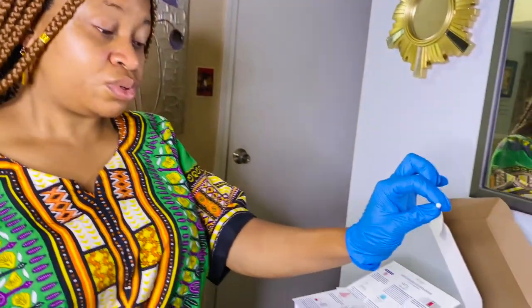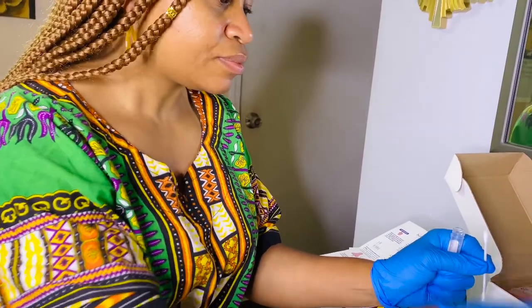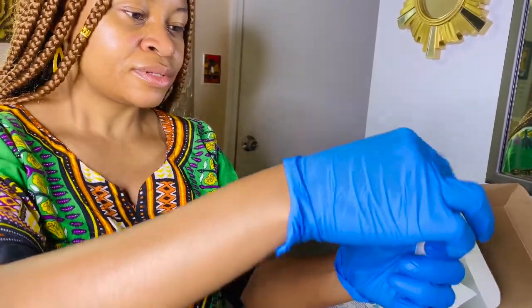And then you do the same thing in this other nostril. Oof. Then you put it in slowly. It's all in. Close it up. And our COVID test is done. As simple as that. Whew. Although I feel a little bit tense, uncomfortable in my nostril. Tears are about to come out of my eyes.